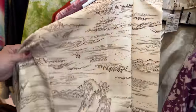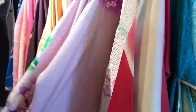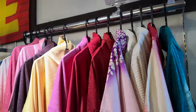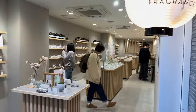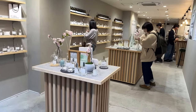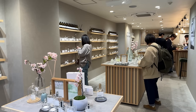Look at that one with seams on it. How pretty is that? Look at these colors. Oh, I like this one. Look at that. So beautiful. Absolutely stunning colors. My Only Fragrance. This is a perfume shop that mixes your own fragrance. How special is that?